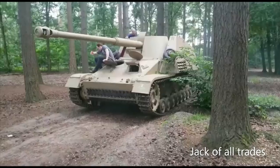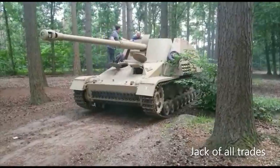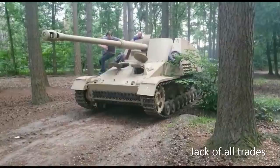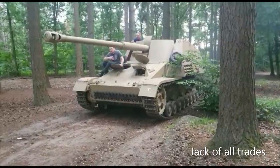The struggling of the engine here was a gulp of air, so we need to change something in the fuel tank too. There was still a bit of air in the line, but the engine could get rid of it by itself.